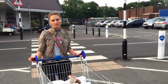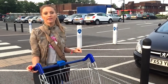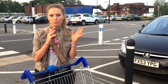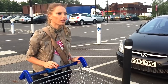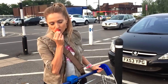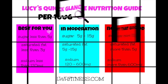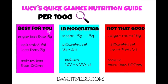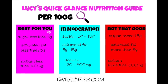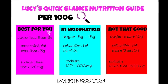Okay, so that took a long time. Well, it would take a long time if you don't really understand how to read labels. That's why I suggest that at the end of this video, take a little screen grab of what I'm going to post up, which breaks it down into how easily you can read food labels to make sure you're eating the right things, the healthy choices. Of course, there is chocolate in there. Balance, all about balance. Okay, so take a screen grab of this. This is really handy for you to have on your phone, so every time you go shopping, you can have a quick reference so you know that you are buying the healthiest version of that food product.